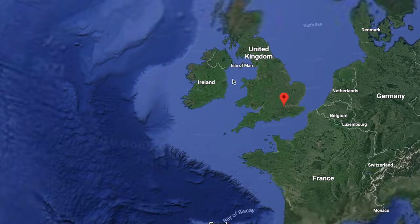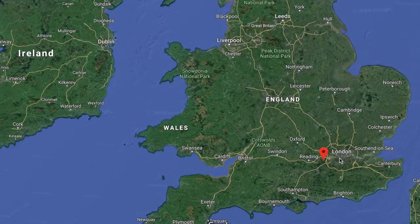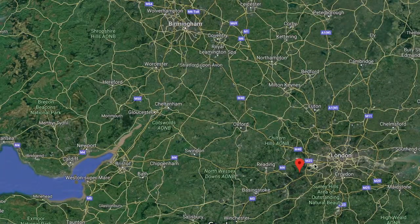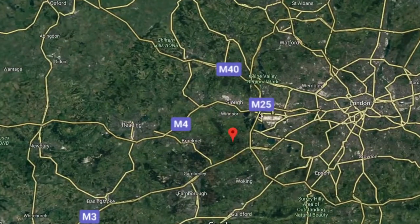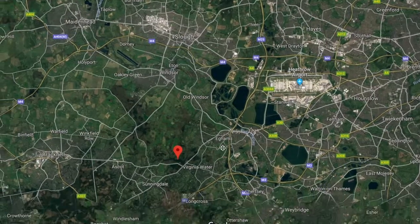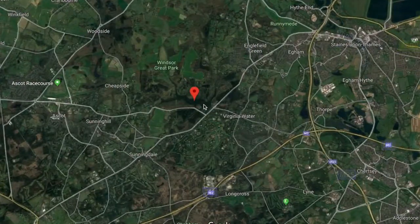That is the UK, that is Ireland, and then we zoom back in and you can see London coming into view, and soon we will see Heathrow. That's Heathrow Airport, and Virginia Water is very close to it. Virginia Water comes into view now. That is the lake.